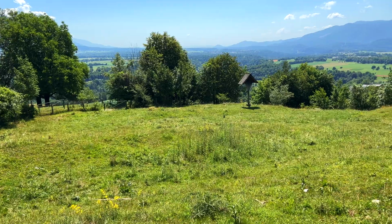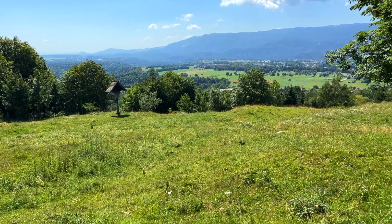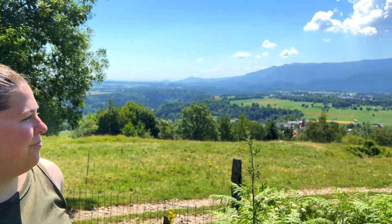This is the Church of St. Catherine. Pretty small, very picturesque. It's a great stopping point, and there's a great viewpoint overlooking the valley below. We're about to hike back to the car. We expect it's going to take maybe another hour to get there, but we have this great view right over here of Bled Castle.